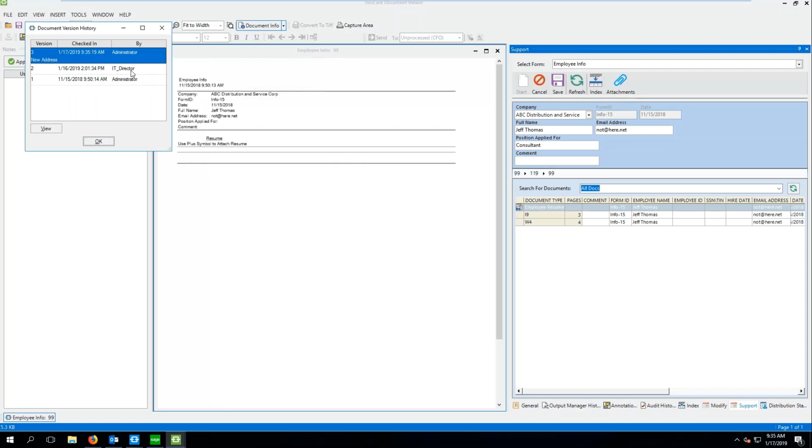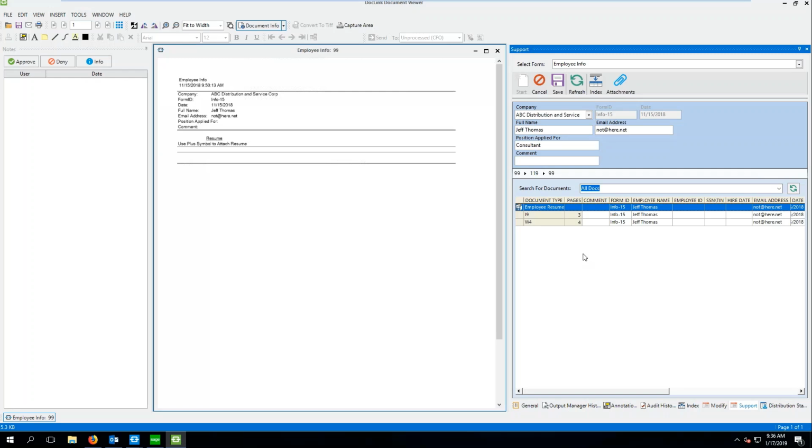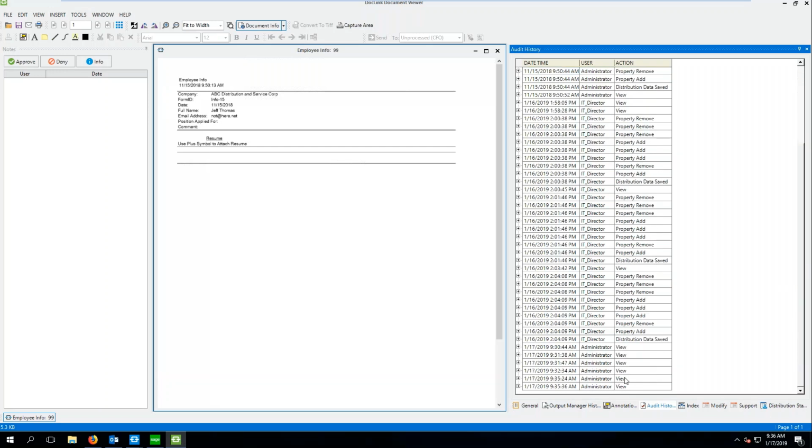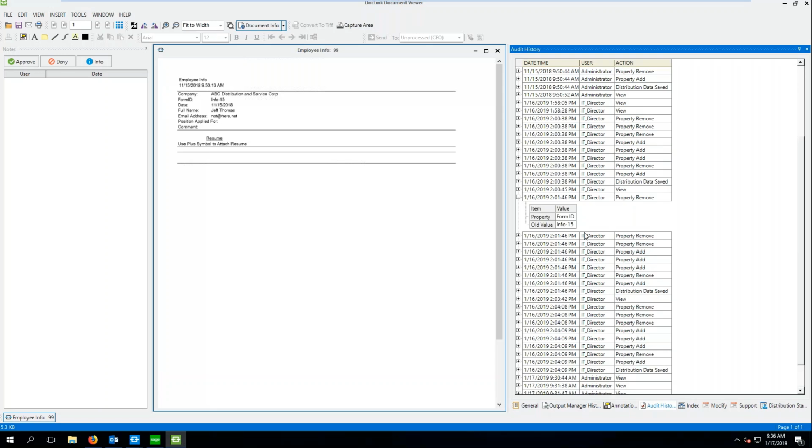I talked earlier about Sarbanes-Oxley and HIPAA. You're seeing a good portion of the auditing, who's doing what to what document, and when they did it. That's just one area that auditing is controlled. Down at the very bottom, there's a full audit trail. Every interaction a user has done with the document, whether they viewed it, they added some value, you can expand these and you can see, well, in this case, they removed this value, info 15, from that field value.